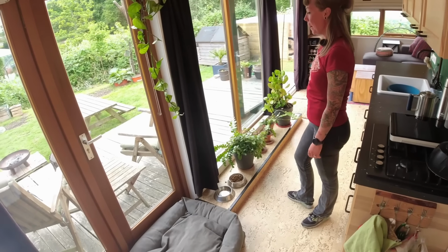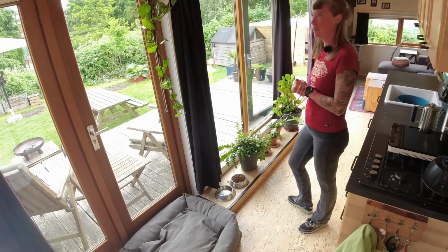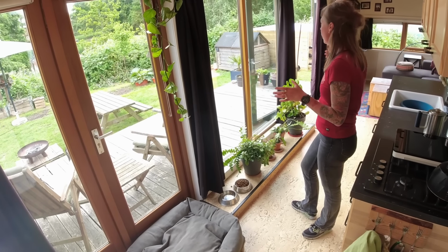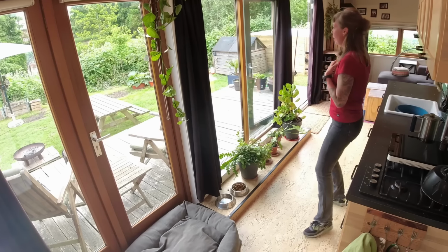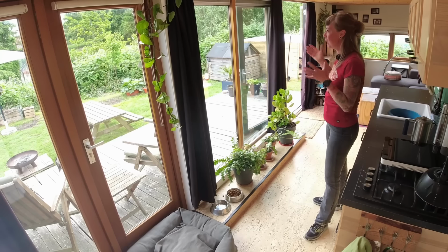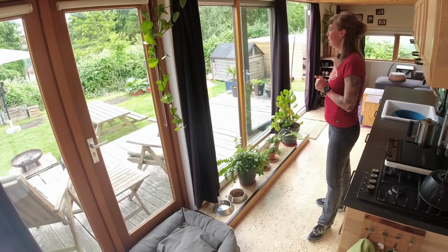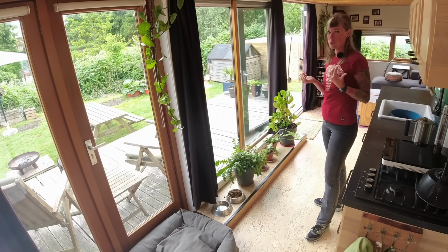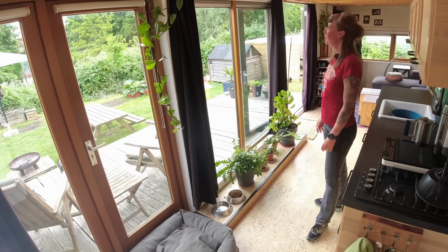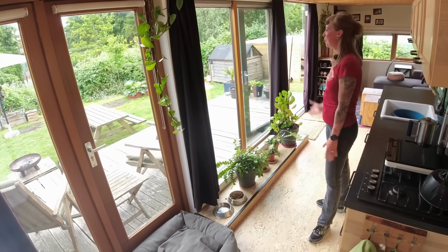You have many windows? How many windows do we have? We have a lot of windows. The front is quite big because I like to have open space and to look outside and to look at our beautiful place where we live. And it looks and feels also a little bit bigger if you have a lot of windows. Yeah, I really like it. In the summer it can be really hot, but I really love it.